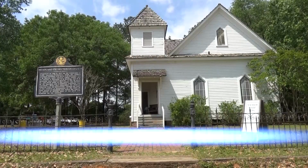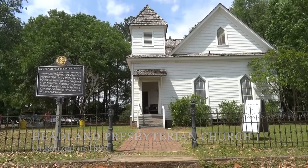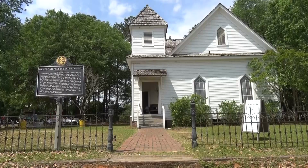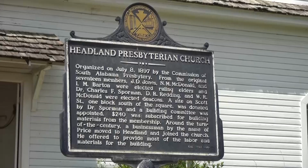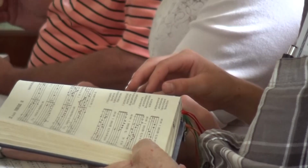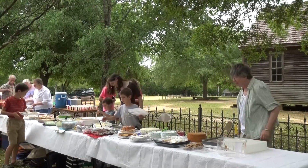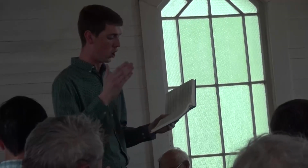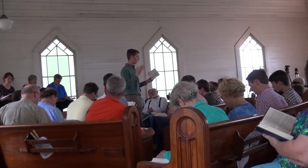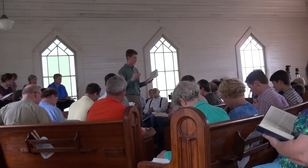And the building you see here is our Headland Presbyterian Church. And this church was located in Headland in the early 1900s. And when the membership started to decline and it closed down, it was moved to the park in the early 80s to preserve it. And so we use the church for things like Sacred Harp singings. We've had people get married in the church. We've had various church services in the church. And so it's just here to give people a little taste of what life was like back then.